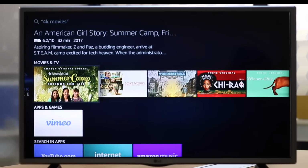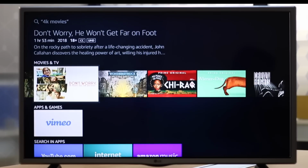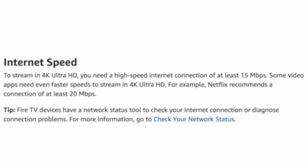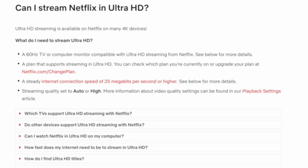Though do keep in mind, streaming in 4K requires more bandwidth, and in case of Netflix, a more expensive plan. Amazon recommends 15 Mbps as ample for 4K streaming, while YouTube and Netflix recommend 20 megabits per second.